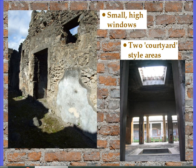Another thing we can notice about Roman houses is the small, high windows. Now these are mostly to conserve heat, to keep the houses warm in the cooler seasons, but also to provide some privacy so that people couldn't look in your windows at any time and look into your house.